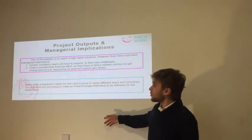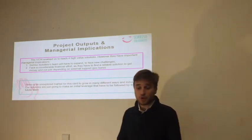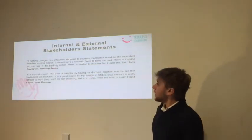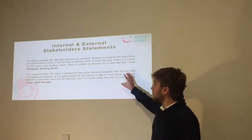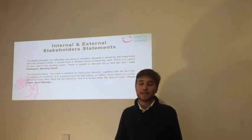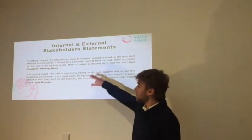As we said, Sorriso Solidário's team will have to expand, to face new challenges, and here face a considerable financial effort as they have to find a reliable solution to get money and not just depend on external support. Here we have two stakeholder statements, one from the banking sector and one from the store manager. Here you can say that from SMEs the card would work, and here for the banking sector was a really good feedback, he said to us that this card has enormous potential in the banking sector.